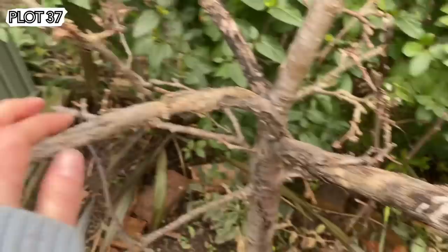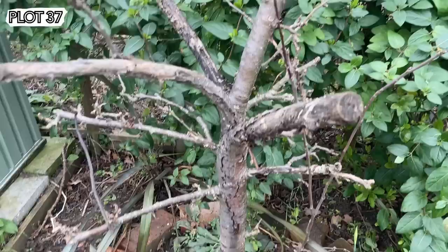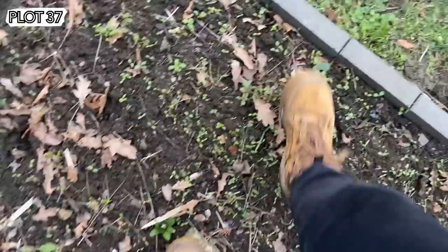Apple tree, this is our Cox's orange pippin that we moved, and it's had a lot of branches die back. It's still alive, but three of these main branches at the top are completely gone, which is going to make it an interesting shape.